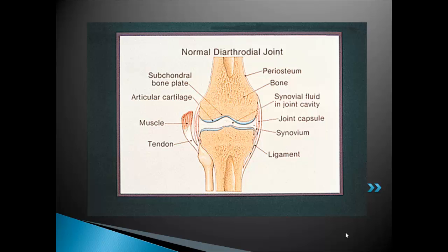So this is the typical joint. Again, two bones coming together, diarthrodial. And this blue part here is the cartilage. And then you see the cartilage on the bottom side. And this just so happens to be the right knee, and we're facing the right knee.